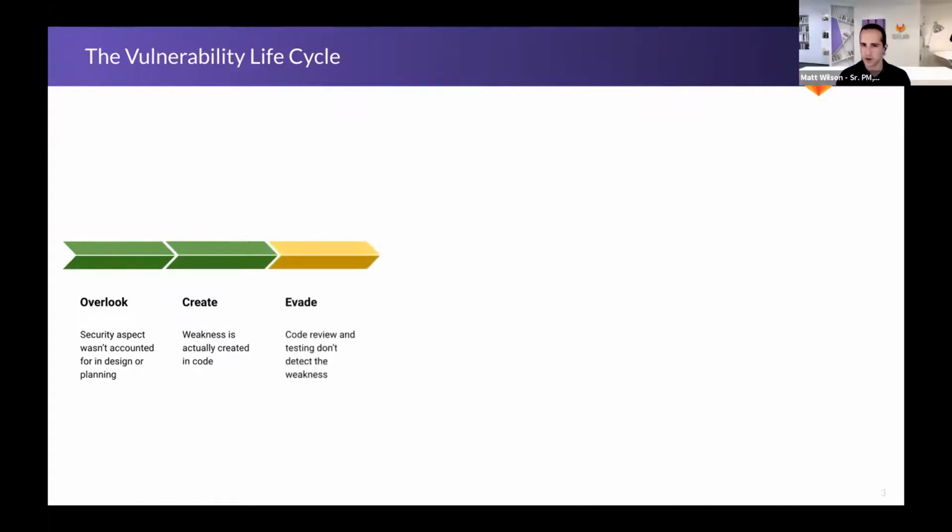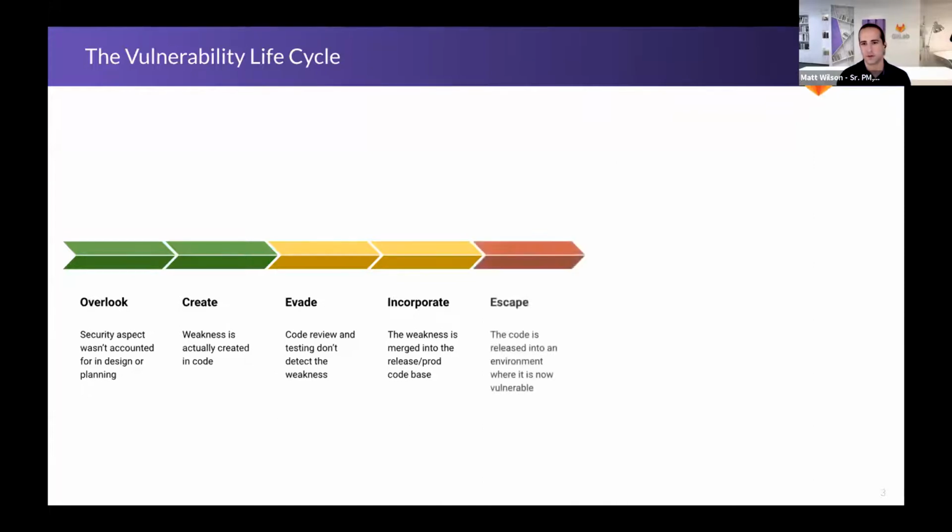Now, if that doesn't get caught, it evades detection. You may or may not have tooling in place or processes, but that introduced weakness was missed, which means that it can now be incorporated. You now have that weakness in a place where you don't want it. This is potentially merged into your release or your production branch, which sets the stage for it to escape. That vulnerable code is now deployed into a place where it can be accessible and potentially exploited.